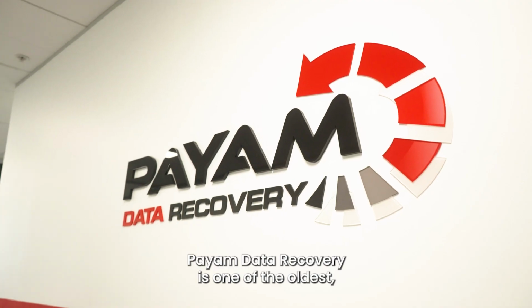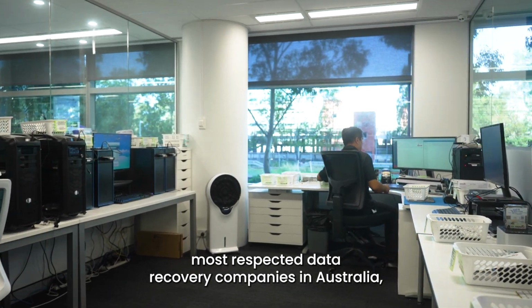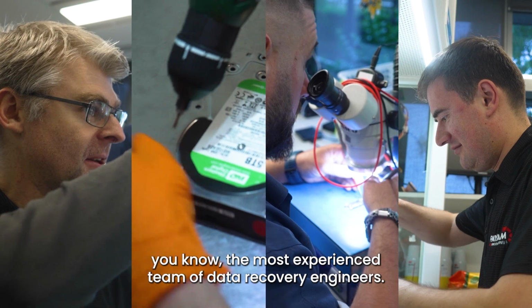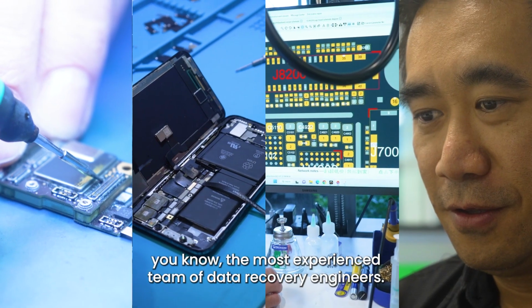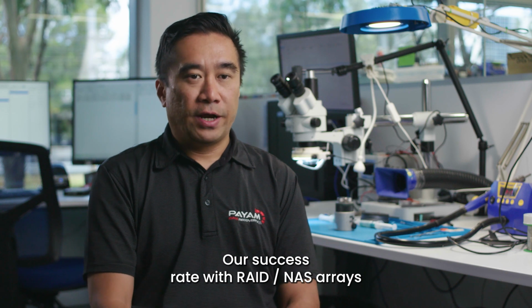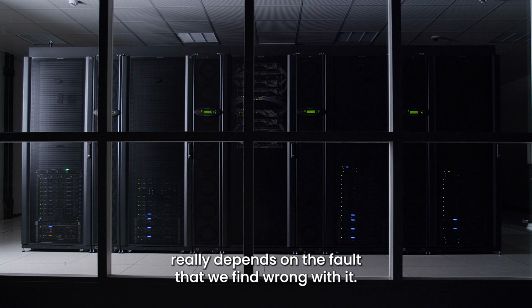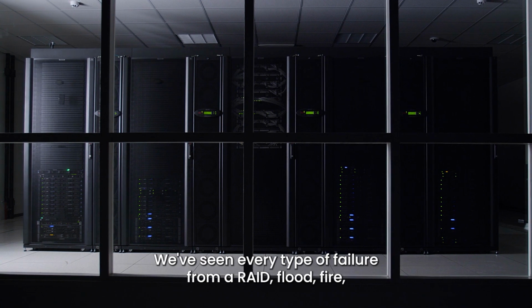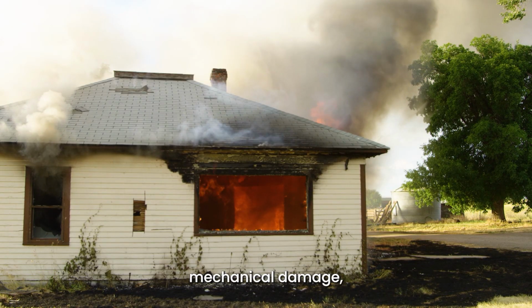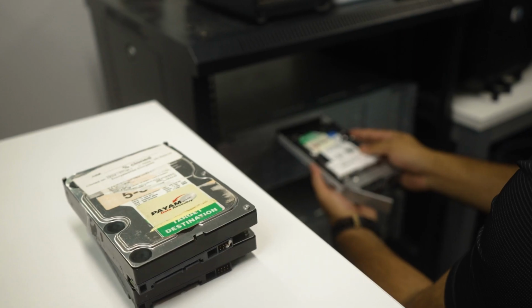Payam Data Recovery is one of the oldest, most respected data recovery companies in Australia, if not the world. And we've got the most experienced team of data recovery engineers. Our success rate with RAID/NAS arrays is over 90%, and it really depends on the fault that we find with it. We've seen every type of failure from a RAID: flood, fire, mechanical damage, electrical damage, you name it, we'll give it a go.